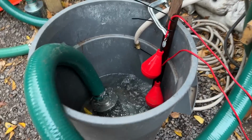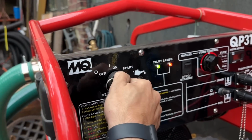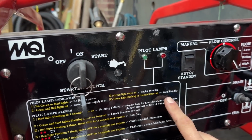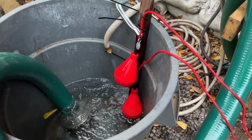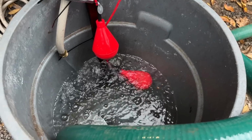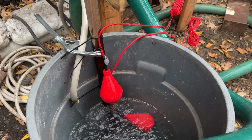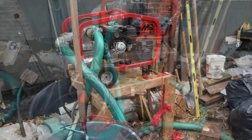All right, so I've got my test rig set up here. I've got a vessel filling. That's my discharge hose, my intake. And now we're gonna put this on standby mode. The blinking light says I'm in auto mode. And now we just gotta wait for this to fill up and watch it kick on. So our lower float is floating. And now we just gotta wait for our upper float to get submerged so it'll start to float and then this thing will automatically kick on.